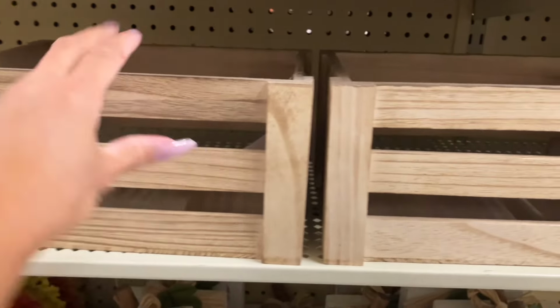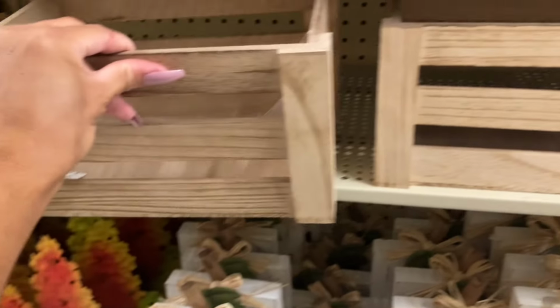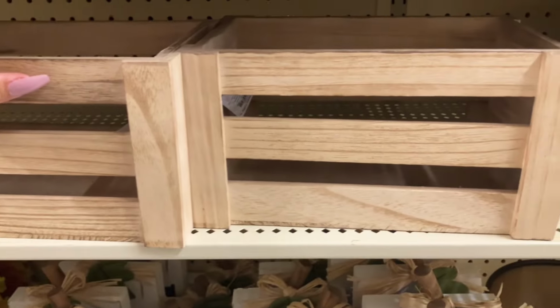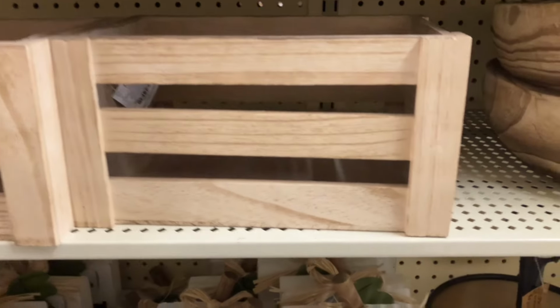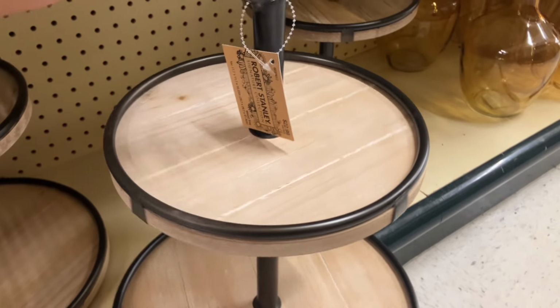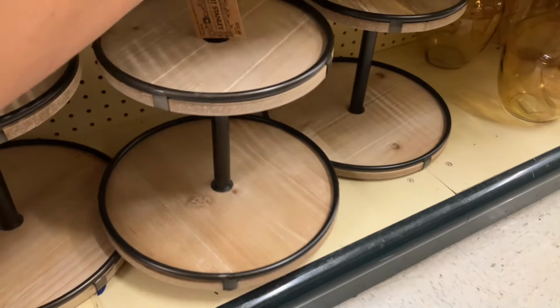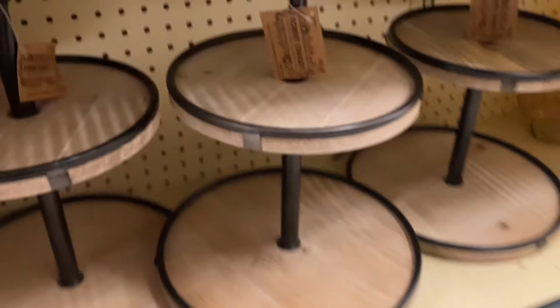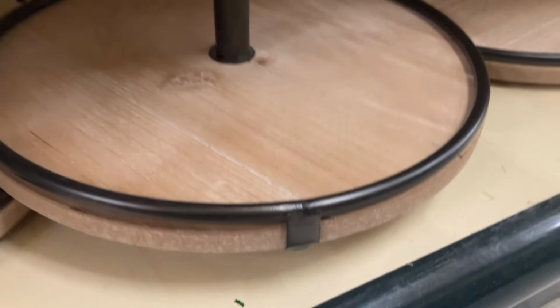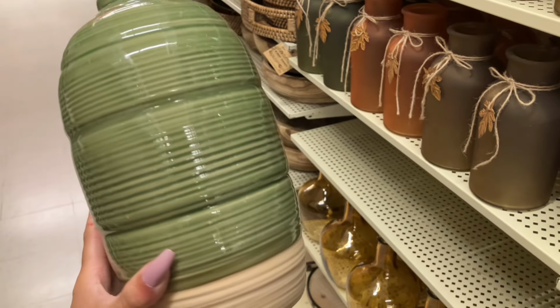These crates, I feel like you can find a better deal on something larger, unless you're actually looking for this for a styling purpose. Or if you have little ones, these would be really cute in the cubby drawers. We use the cubby system for my kids' clothes and for their toys, but you can find cheaper ones at IKEA, or sometimes at stores like Big Lots or even Michael's. I feel like you get a larger style.